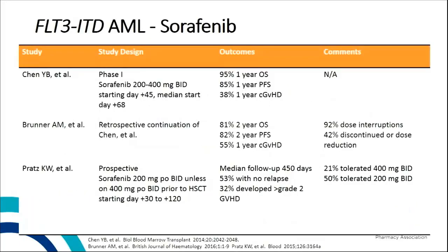So for sorafenib, the data that's out there is really phase 1 or prospective data. The first one, Chen, is actually a continuation into Bruner, and it was showing that about one year overall survival is between 95%, and then down at 2 years it goes to about 80%. And then you see about the same with your progression-free survival.